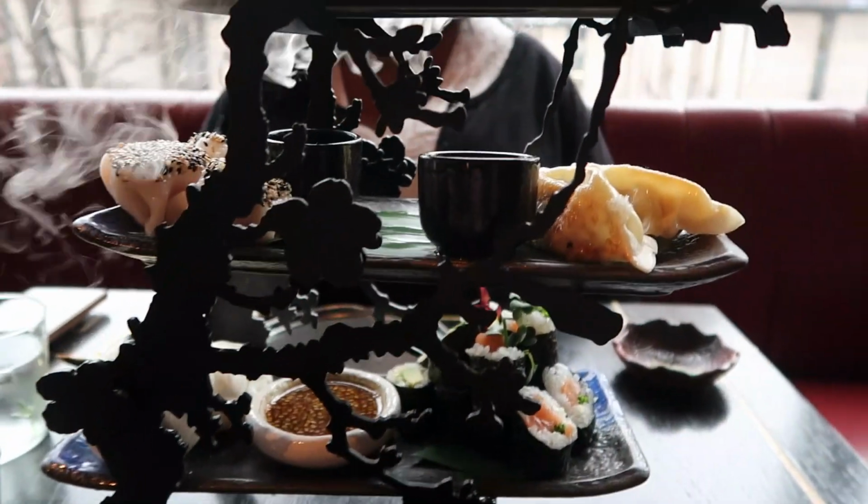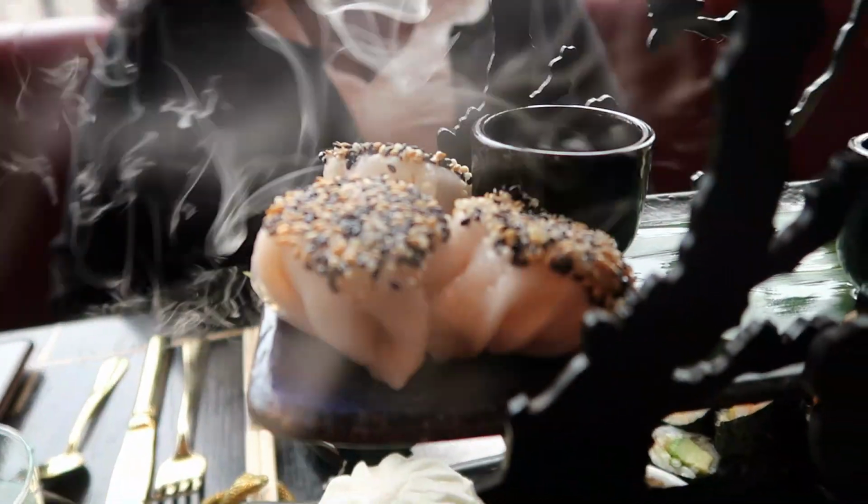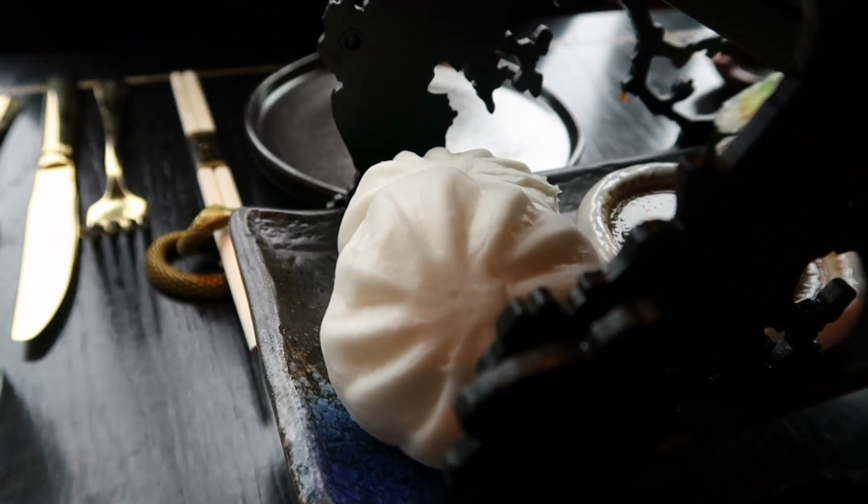Okay, so we've got the afternoon tea, we've got the passion fruit donuts, creme brulee, cheesecake and macaron. We've got the mushroom gyoza, the hoisin sauce, soy sauce, and the prawn dumpling. Wow. We've got some sushi selections, and the yakiniku sauce. We've got some vegetable bun. Wonderful. Okay. Thank you so much.